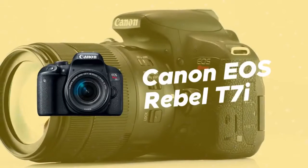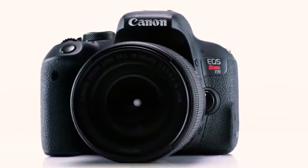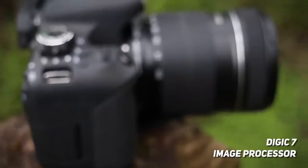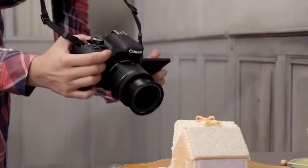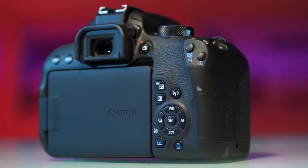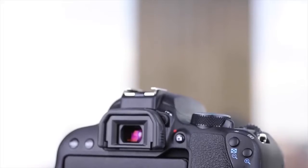First on our list is Canon EOS REBEL T7i. The Canon EOS REBEL T7i comes with a new sensor that is equipped with brand new Digic 7 image processor. This processor has already shown great results with other Canon cameras such as PowerShot G7X2, but in this case, it's quite a different concept. According to Canon, the sensor can handle 14 times more information than its predecessor, the Digic 6 processor.